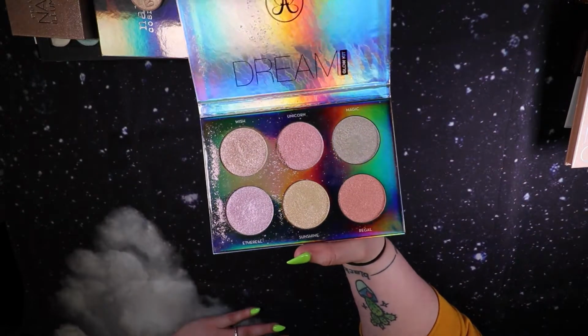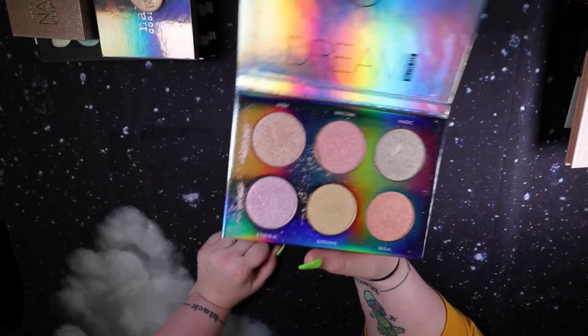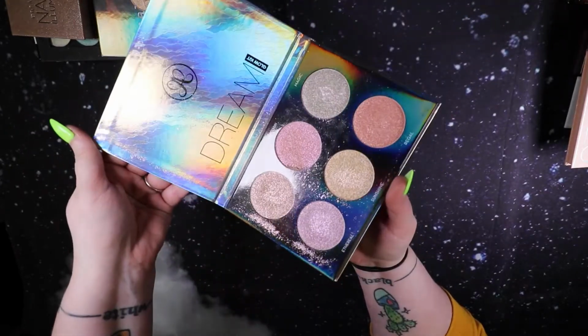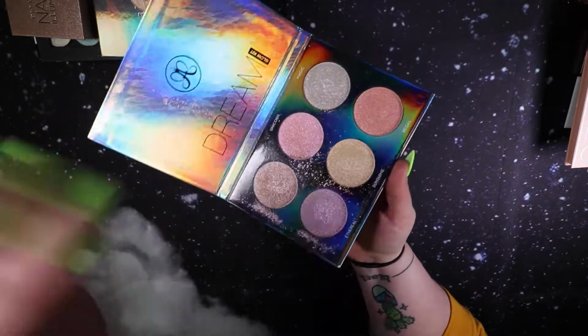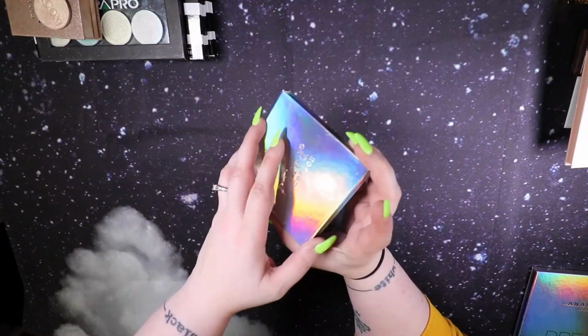I thought it was super pretty. Also, look how crumbly it is. All that stuff on the side, that's literally just from storing it. It's not even from using. Don't want to pick it up because of how crumbly it is. So I'm going to clean it and then give it away. Bye, girl. Last little palette.